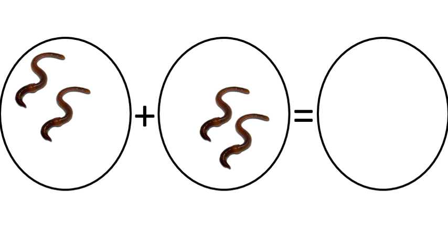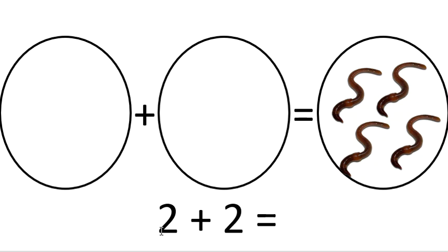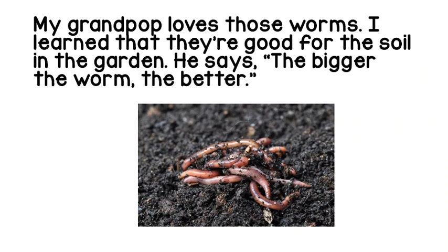How many worms do we have all together? Let's look. 1, 2, 3, 4. We have 4 worms all together. So 2 plus 2 equals 4. 2 plus 2 equals 4.